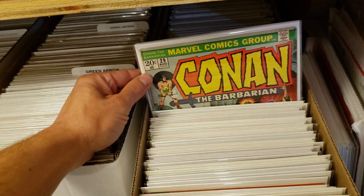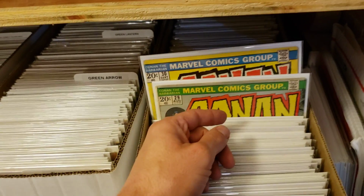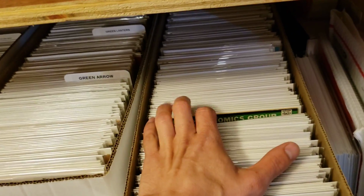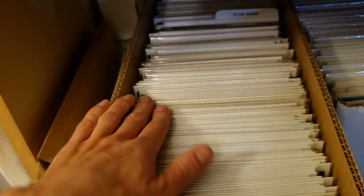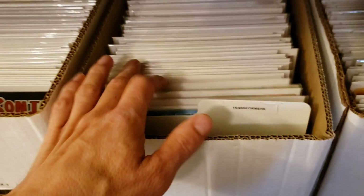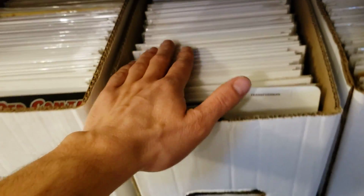Conan, see, even though it's Marvel, it's in with my franchises. Now I might change that. I might change this because I'll explain when I get to my Bronze Age stuff, right? But that's all alphabetical. It comes over to R, Red Sonja, and then Richie Rich to Star Trek, and then Star Wars, and then to the T, which is Transformers. Okay, even my Marvel and my IDW Transformers.